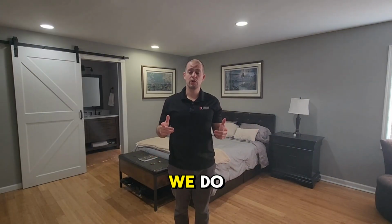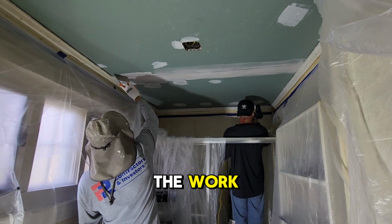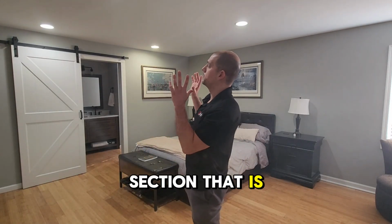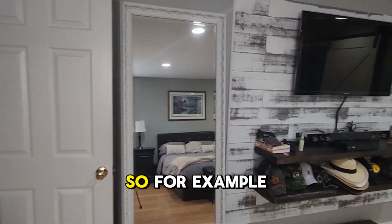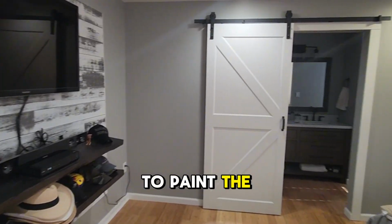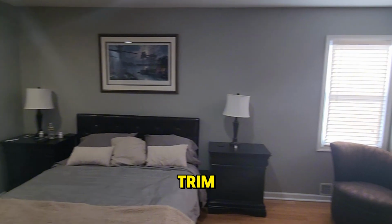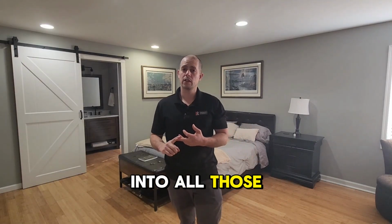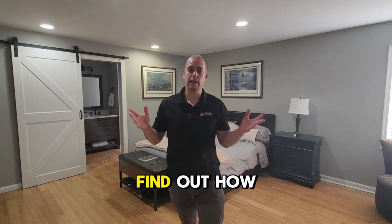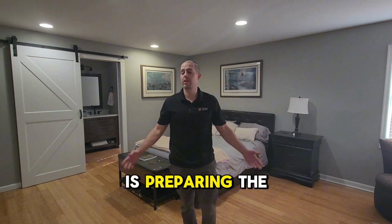So, every job we do is calculated in how many hours it would take us to complete the work. When you come into a room like this, we separate each section that is being painted or worked on. For example, in this estimate, we're gonna go through how long it would take to paint the ceiling, the walls, and the trim. We'll break it up into all those sections, and at the end, we're gonna add up all the hours, and then we'll find out how much each project would be. Let's get started. Step number one is preparing the room.